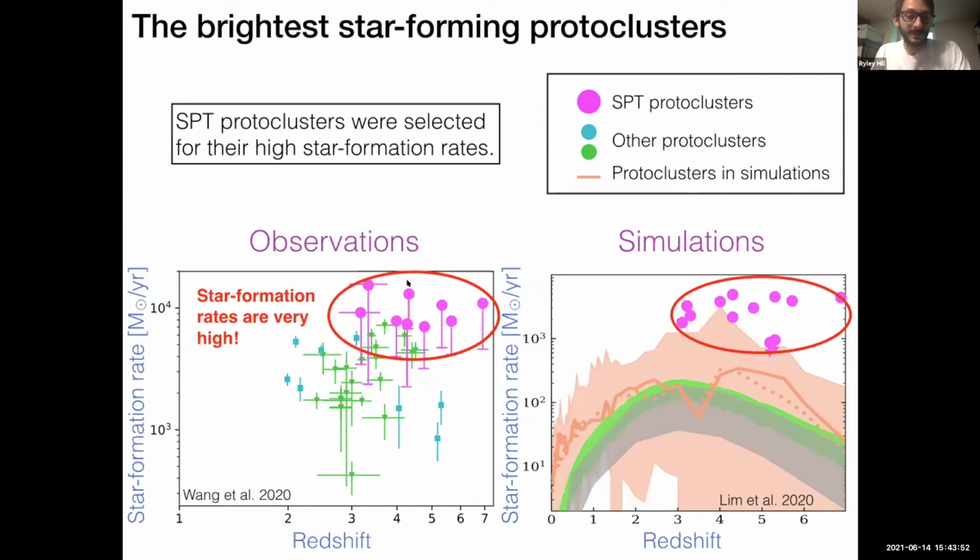I'm just going to point out one interesting thing about these submillimeter selected protoclusters. Here I'm showing the star formation rate of the South Pole selected protoclusters that Scott was talking about in the previous talk, compared with some of the literature protoclusters out there, and they really do seem to have quite dramatic star formation rates. And then here's another version of that plot compared to simulations. You can see that the star formation rates that we're observing are quite a lot higher than what seems to be predicted in simulations. So there's a lot of interest in this sample.